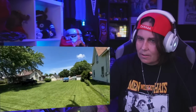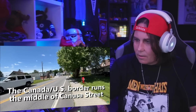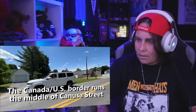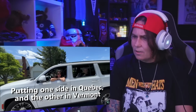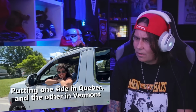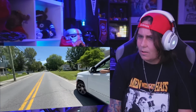Here we are in the village of Stanstead, Canada. And believe it or not, every house over here is Canadian. And okay, here's the main street. And believe it or not, Alice is in the United States of America. Yes, I'm in Vermont right now. So this is the only street on the United States and Canadian border that actually splits the border.